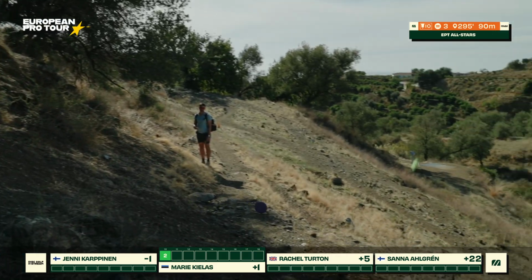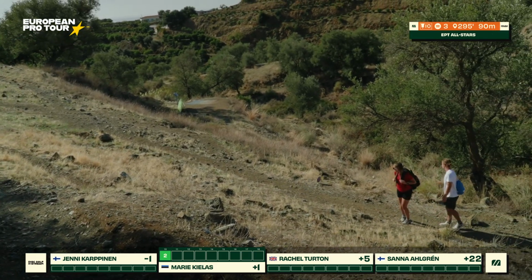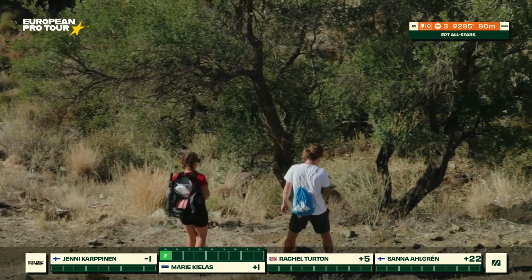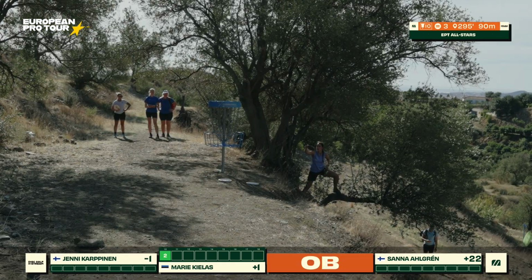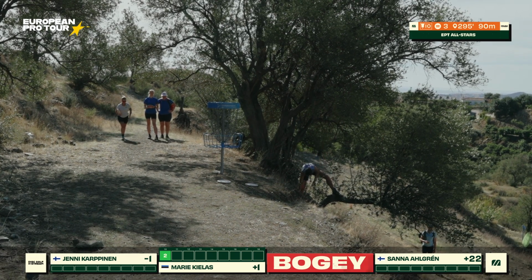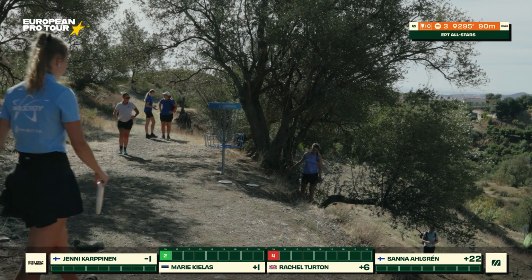And such a bad break there. Also finding the band, and her disc just says bye-bye. Continuing to roll down the hill. It still has not stopped moving. And just a heartbreak. She opts to simply abandon the throw, take the penalty stroke, and make the putt.